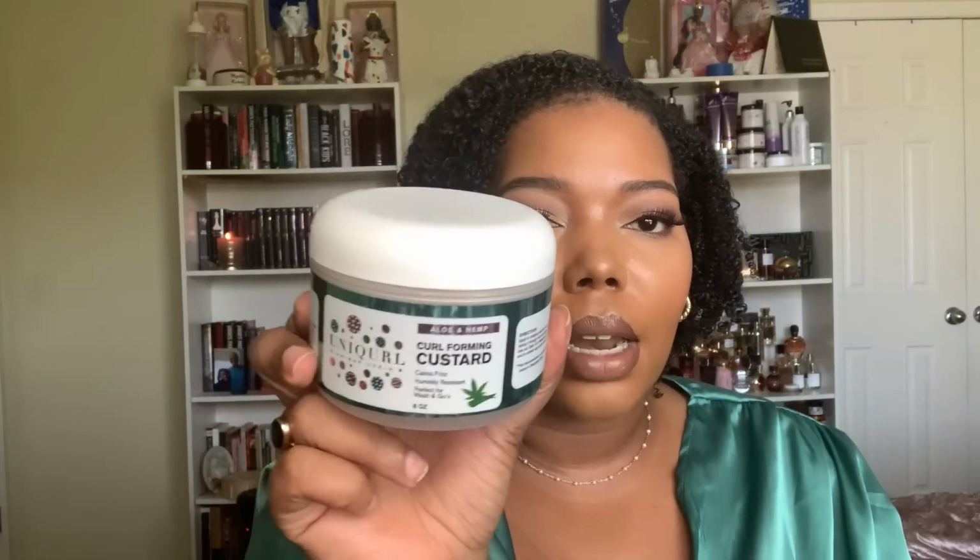So I'm going to be using it first with my curl forming Custard Aloe and Hemp. She does not make this anymore, but I still have these in my collection and I'm going to use them. I still have two of these, so this is one that I recently pulled out because I did empty another jar. So I have this one and I also have another one. So I'm going to be finishing those off.